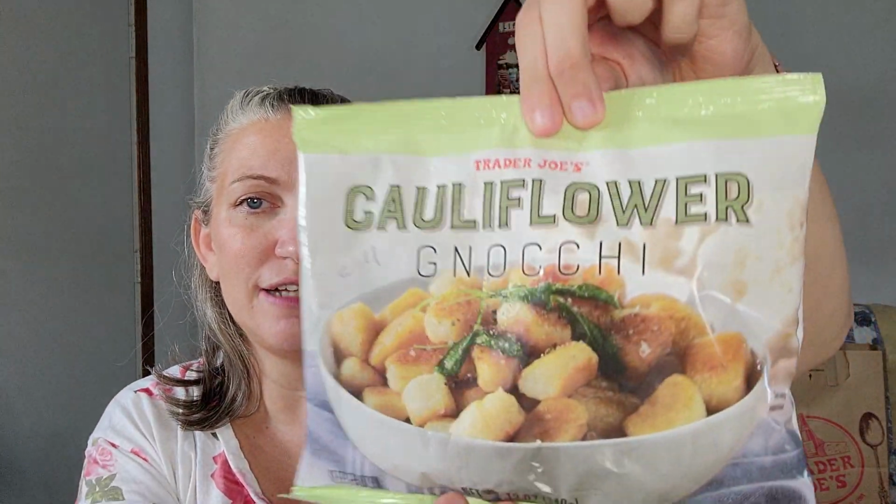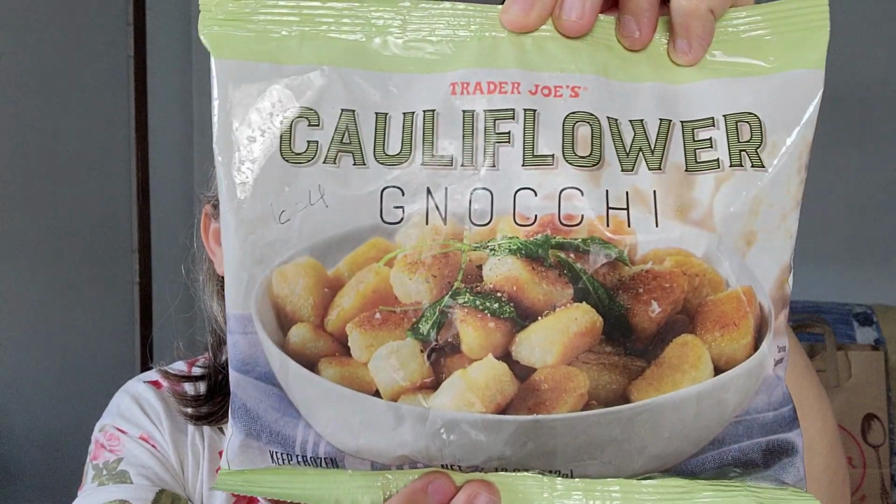Then I've got some cauliflower gnocchi. Is that how you say it? Gnocchi? I'm not sure. But this is 1 cup for 4 points. Thought I'd give this a try. I've never had gnocchi before, so I don't know what it's supposed to taste like, but it sounds really good.